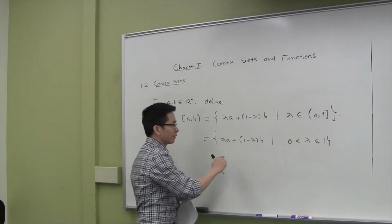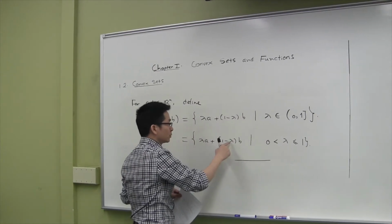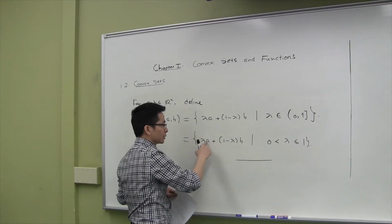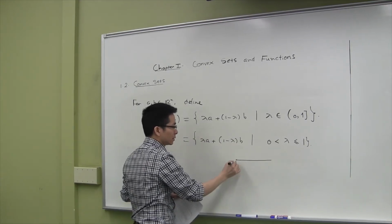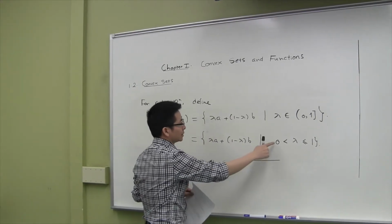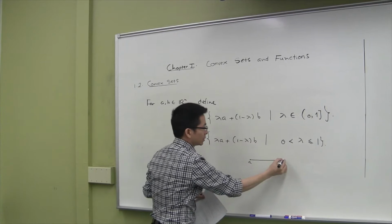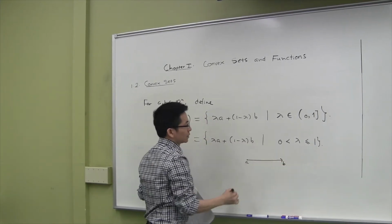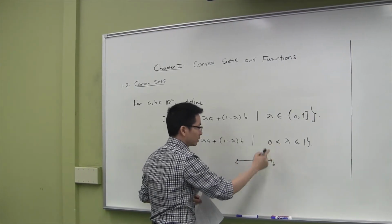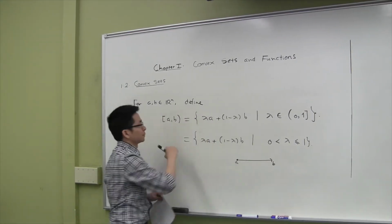Note that if lambda is equal to 1, this convex combination becomes A. And if lambda is equal to 0, this convex combination becomes B. Okay, so here we exclude 0. Therefore, this is the interval AB as well.